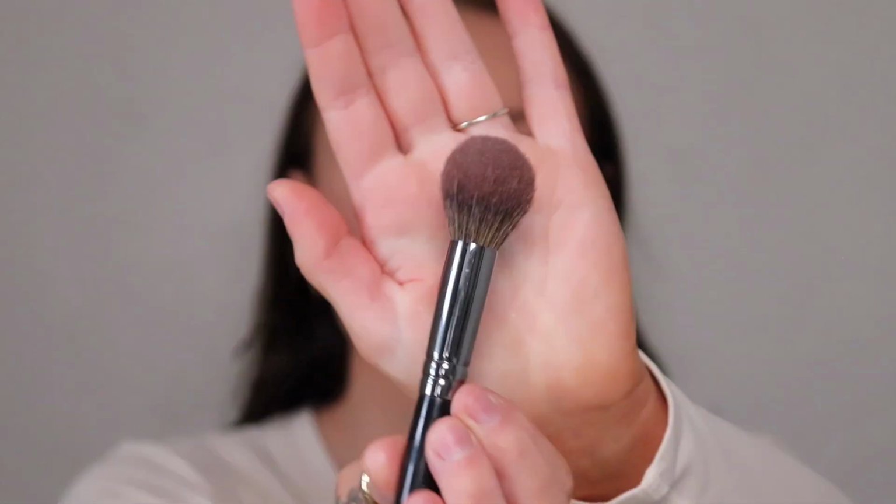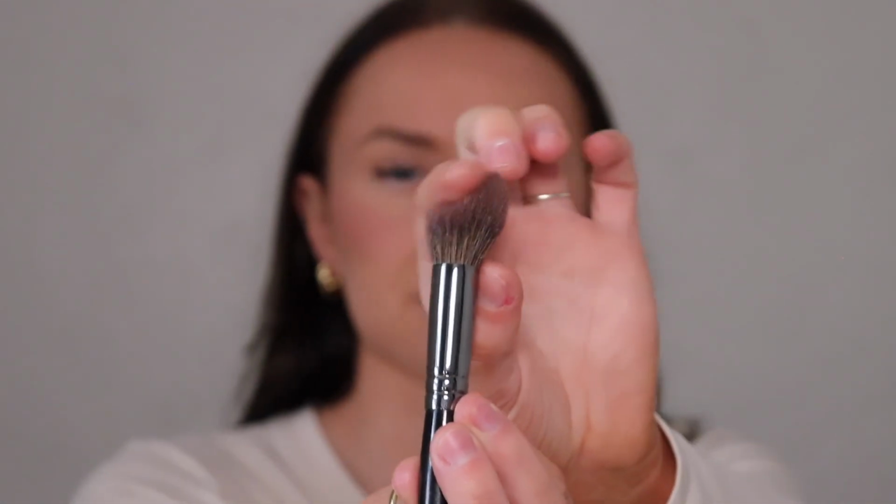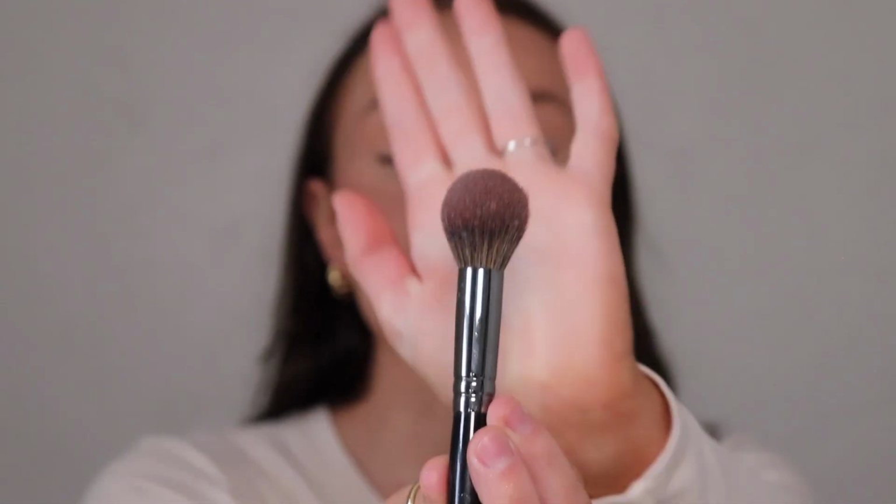So my go-to highlighting brush, it really stinks because I don't think Morphe sells their E collection anymore. You guys need this brush. This is the best highlight brush, and now I can't find it on their website. It's their E48 and it's just a perfect mixture. The bristles feel more natural. I mean, it's not like you need this exact brush.